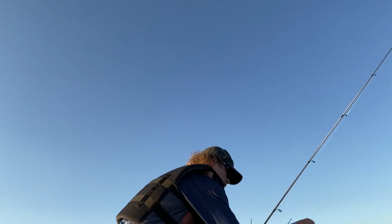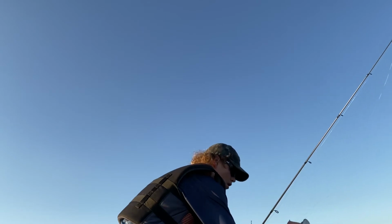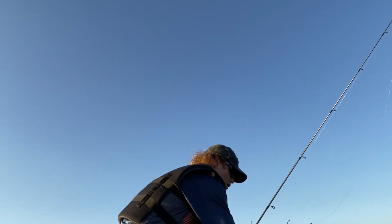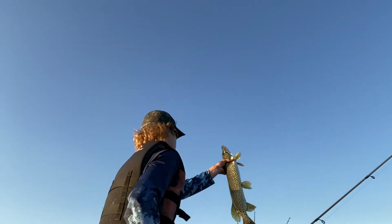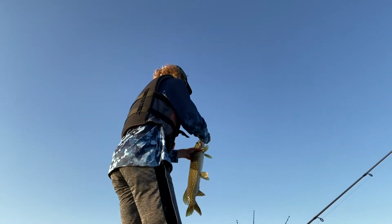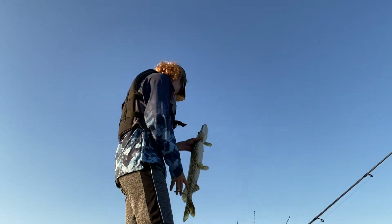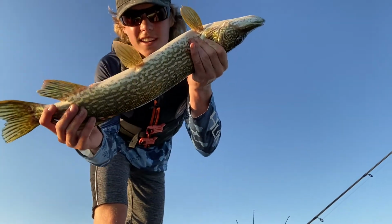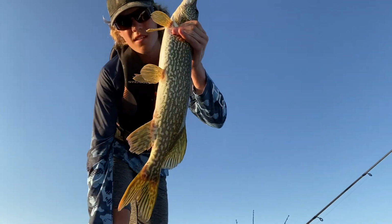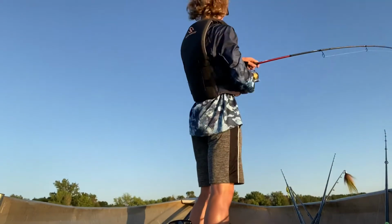Jeez, that one's a meaty one, dude. Oh my gosh. Look at that one, dude. Holy. Oh, that's a big one right there. That's probably a 20, maybe 30 incher. Oh, that's a nice pike right there.